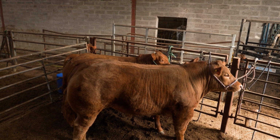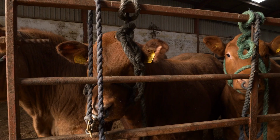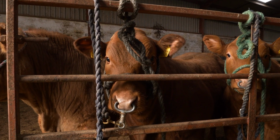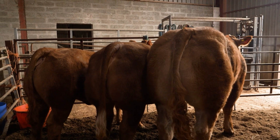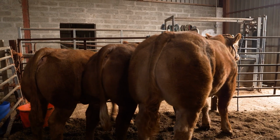So this year's show team that went to the Spring Show was my bullock here. He was by Beechmount Pacman out of a blue cow. Another heifer in the middle there, and the other heifer is Vanessa's half-sister.